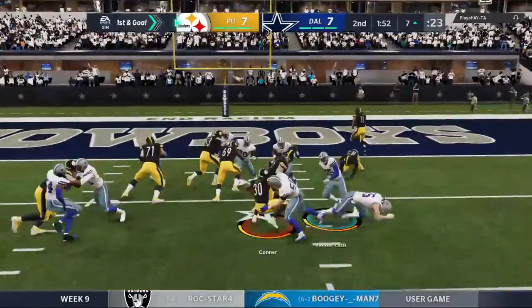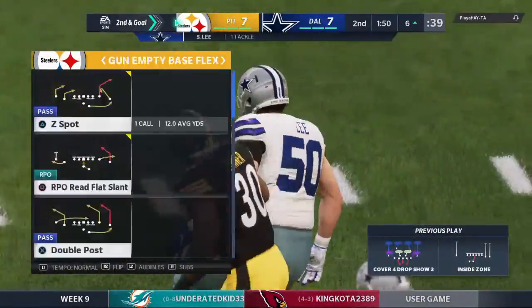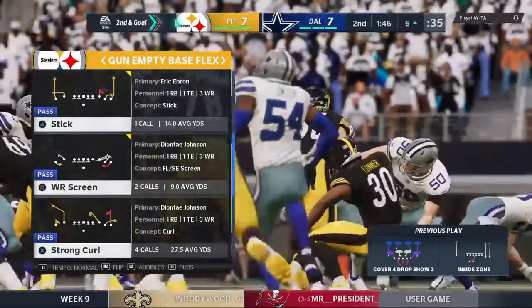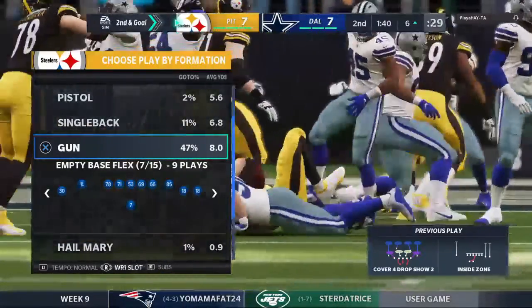They'll run here with Connor. And nothing doing. He's immediately taken down at the line of scrimmage. They'll say no gain on the play, and it'll be 2nd and goal. No gain on the play. As usual, the hallmark of a good run defense, linebackers making plays near the line of scrimmage. Absolutely nowhere to run there.